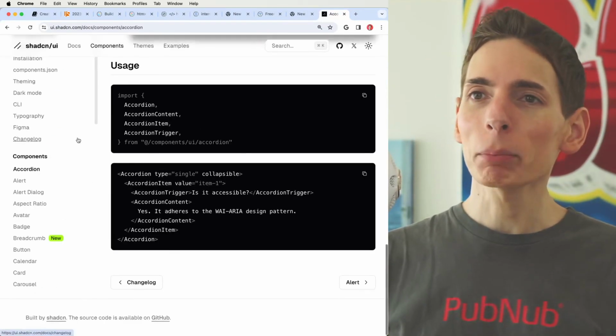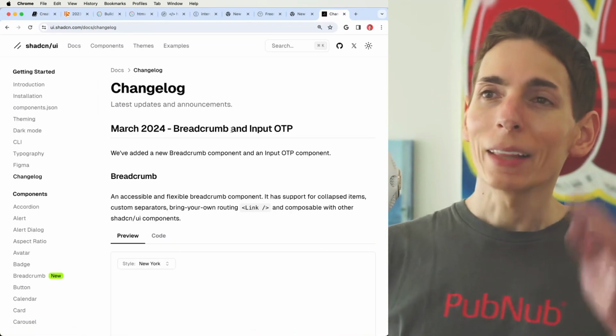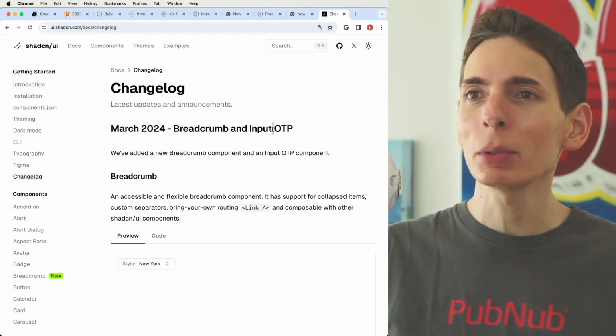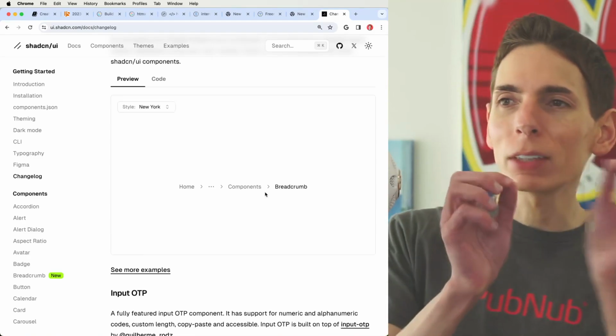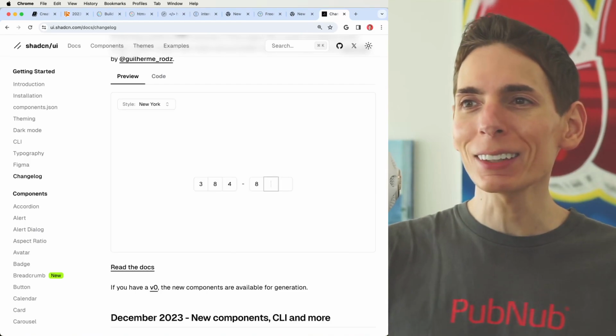Elegant looking applications, and at the same time, you don't have to deal with a whole lot. And they keep going here. Just recently in March, breadcrumbs and input for OTP. They added an OTP input component. Very nice. You get your breadcrumbs here, so you can navigate locally. And then you have one-time pin. Oh, look at that. It's so good.